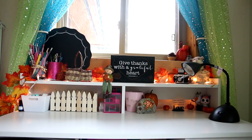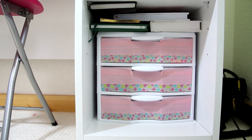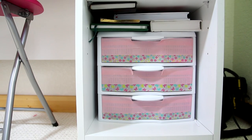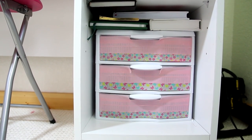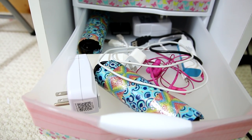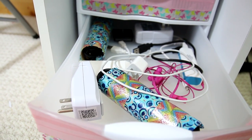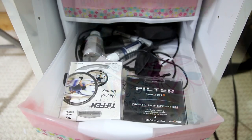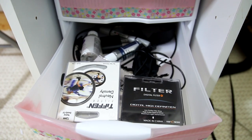I have my desk area. Down here in the bottom is this triple drawer storage, and on the front I put some cute washi tape to add some color to it because it was just plain clear before. In the bottom drawer, this is where I keep a bunch of cords and phone chargers and earbuds and things like that. And then the second drawer is where I store a bunch of my photography accessories.